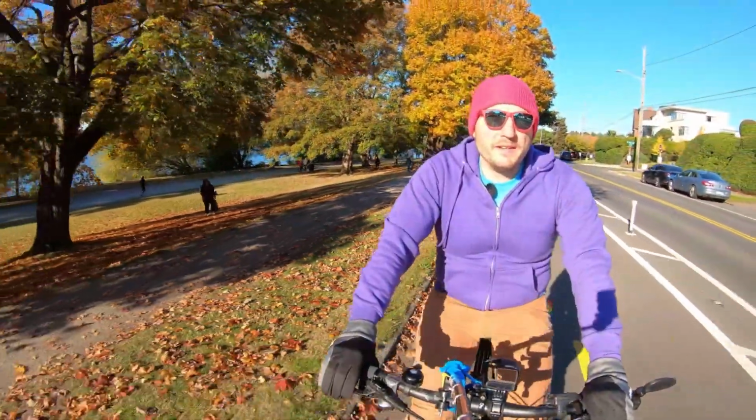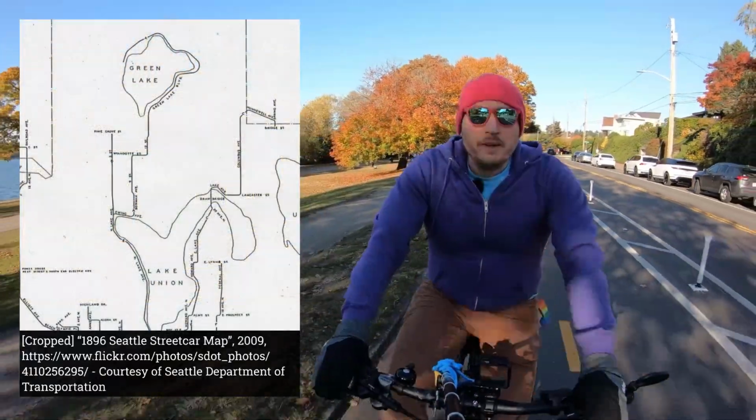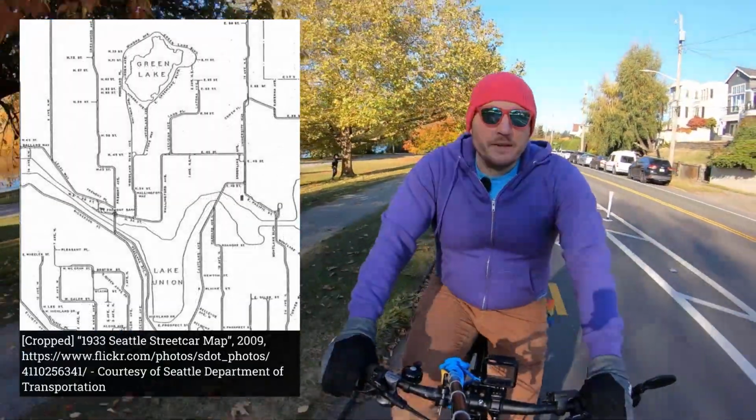East Green Lake Way here is on the former route of the Green Lake Electric Railway, a trolley that ran from Fremont up to and around Green Lake in 1890. It was later extended to run completely around the lake.